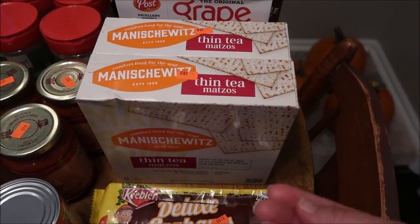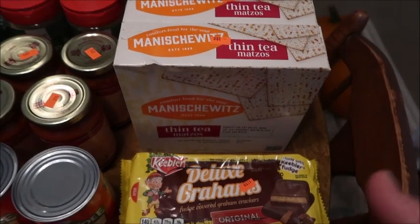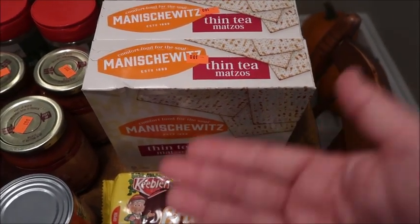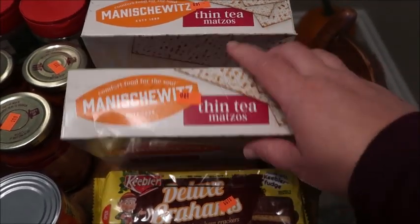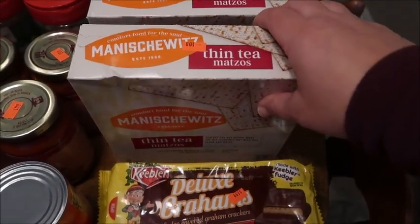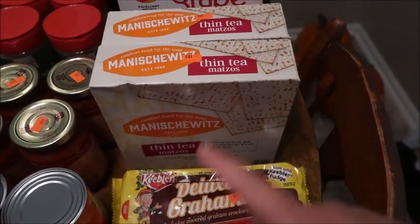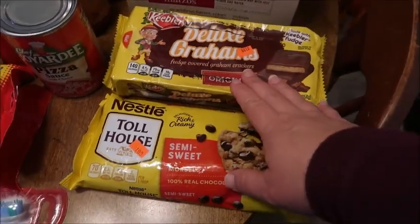It's kind of like when you have a glass of water versus a glass of soda. A glass of soda might be sugary and sweet, but it doesn't cleanse the palate. It's not refreshing. A lot of times other crackers have so many other ingredients in them. This is just flour and water, and it's almost refreshing. Tell me what you think. Do you like matzah? All right, back to snacks.